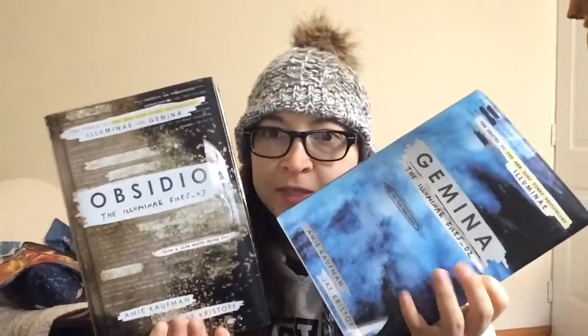And then I also bought the Gemini book and the Obsidio book in hardcover, because I have them in paperback, but my Illuminae one is in hardcover and I wanted them to match, so I bought these as well. And that was my little mini J. Kristoff buying spree.